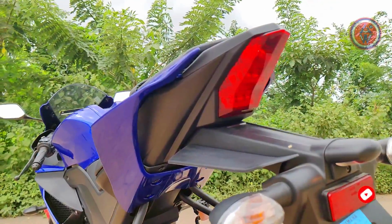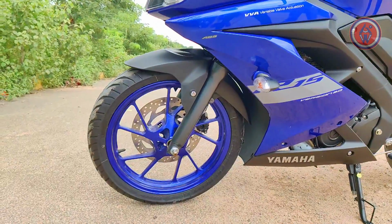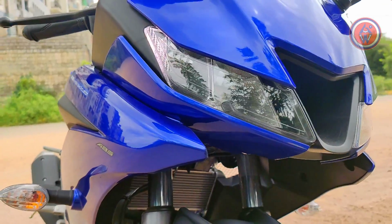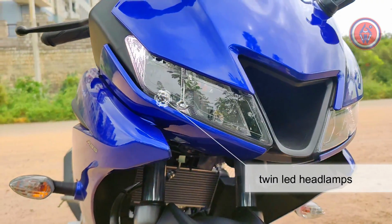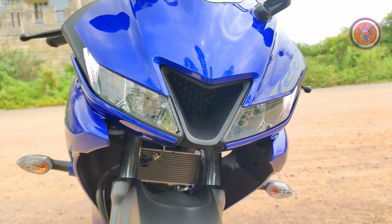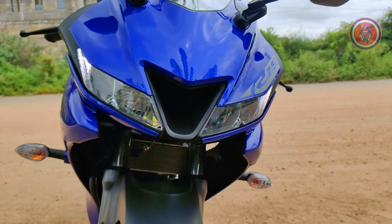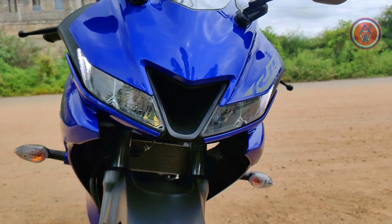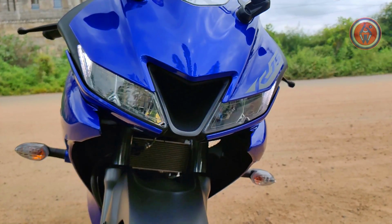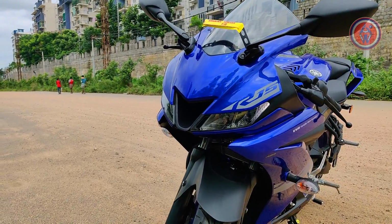since it carries the design of its elder sibling, like the body panels and the tail lamp section which is completely borrowed from the R6. At the front we get twin LED lights that don't illuminate well, which we always complain about, but it's appealing, and there is an air duct in between the headlamps which is not functional at all but looks good. Coming to the rear view mirrors, they don't work very well but can do the job since you need to concentrate all over to see who is coming from behind.